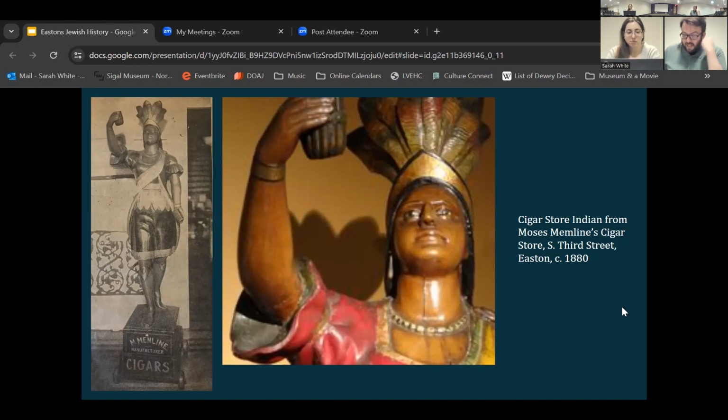In 1880, there were as many as 6 Jewish tobacconists in Easton. Have I in part chosen this so I can say the word tobacconists? Perhaps. But it's also that I wanted to bring in these really prominent Jewish merchants, outside of the 18th century and outside of the more modern department stores, which we do have a slide on as well, because they're featured in Destination Northampton County. There's the cigar store, and he's quite famous in his time regionally, Moses Menline.